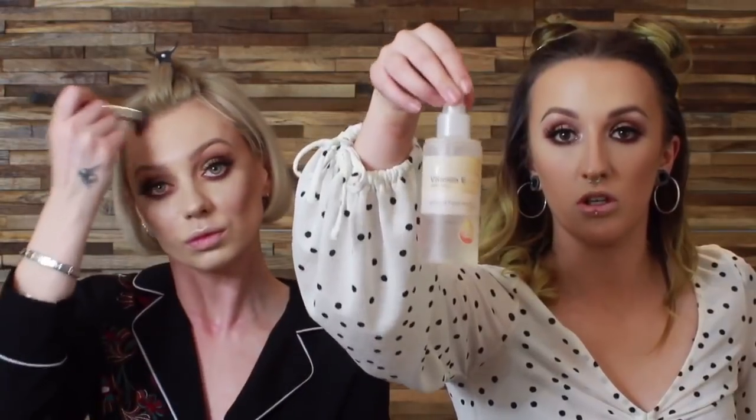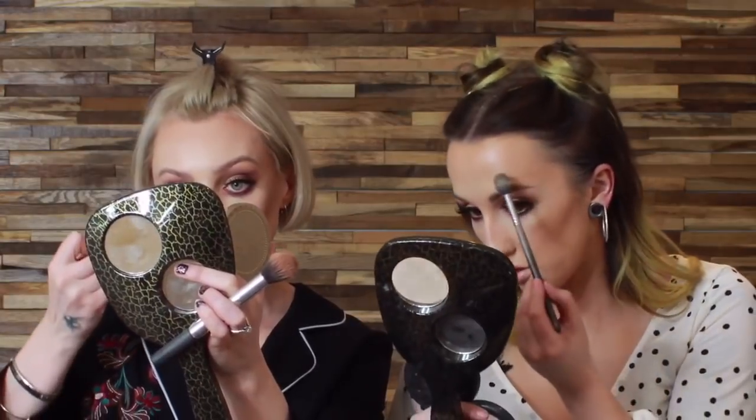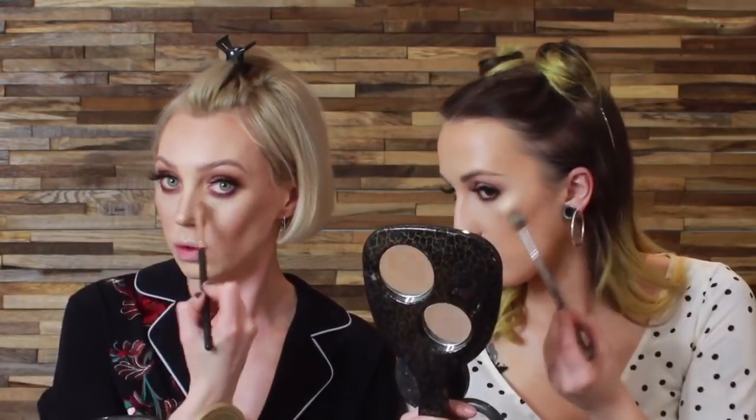From Superdrug, get it. It's cheap as well, isn't it? Yeah, it's only like £2.50. It kind of works pretty much the same way as Fix Plus, but it smells better. Hi there, face shape. This highlighter.